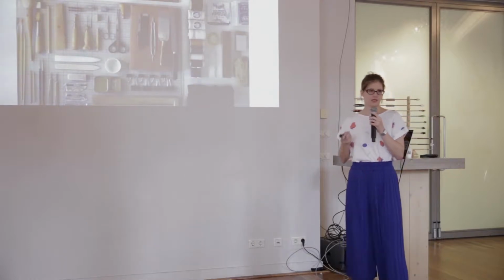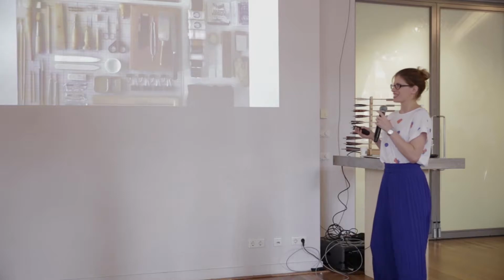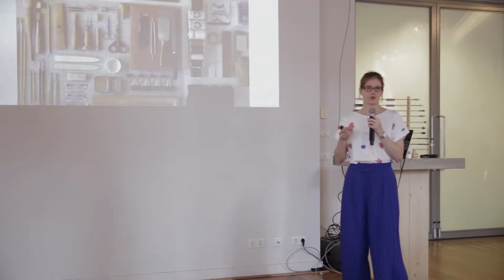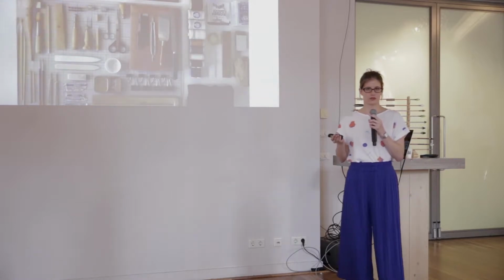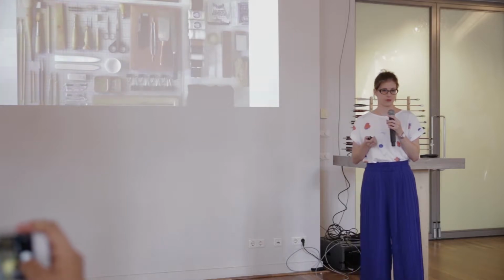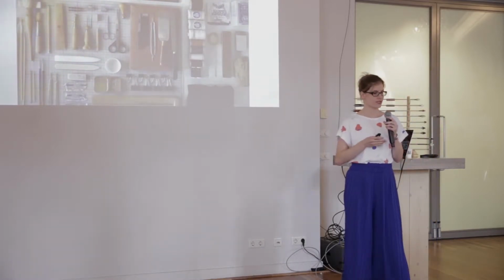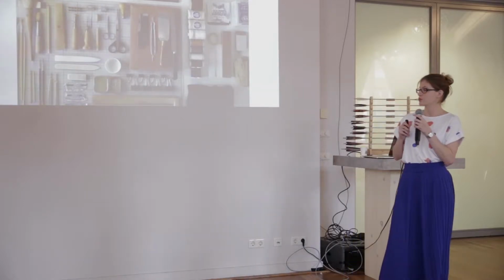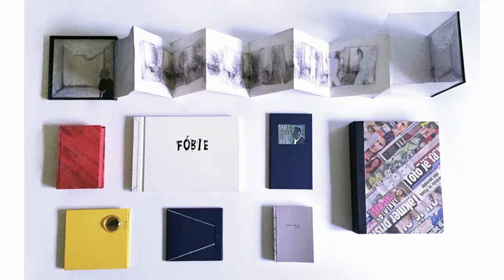After 4 years of repairing old historical books, I realized I wanted to contribute to the book world not just by repairing existing books. I also wanted to make some extraordinary pieces by myself. That's when I decided to study at the Academy of Fine Arts, with a focus on book design, to make some extraordinary books.